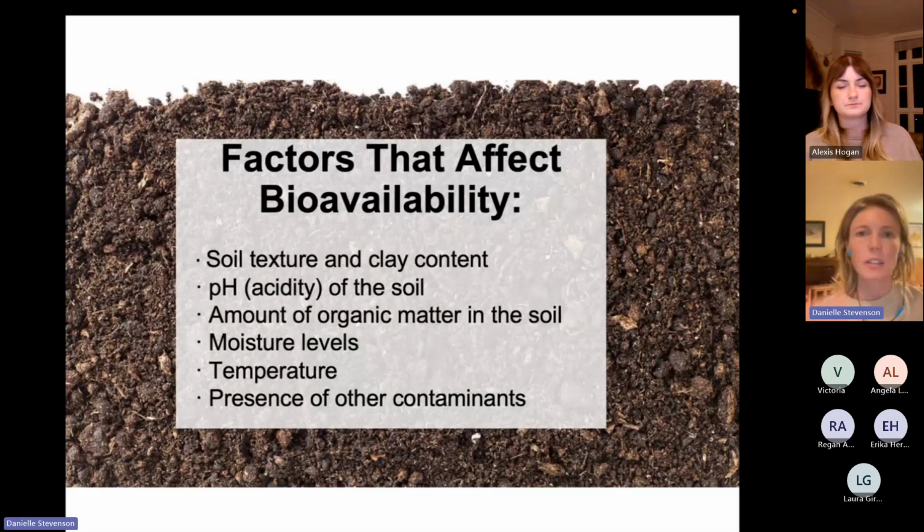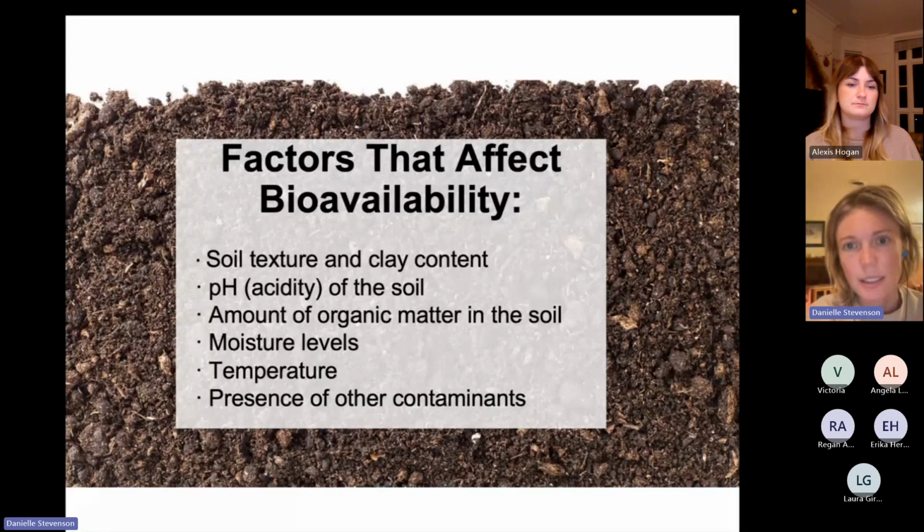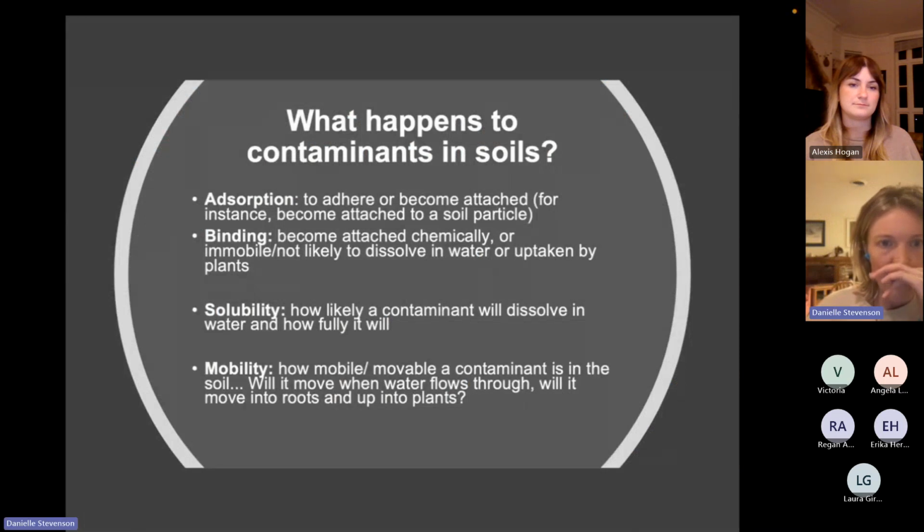So there's a lot of factors in soil that affect bioavailability for metals. And these include soil texture and clay content, the pH or acidity of the soil, the amount of organic matter in the soil, moisture and temperature, and the presence of other contaminants potentially. So going even deeper into soil, like how metals behave in soils and how that is relevant to us in terms of preventing exposures as gardeners.